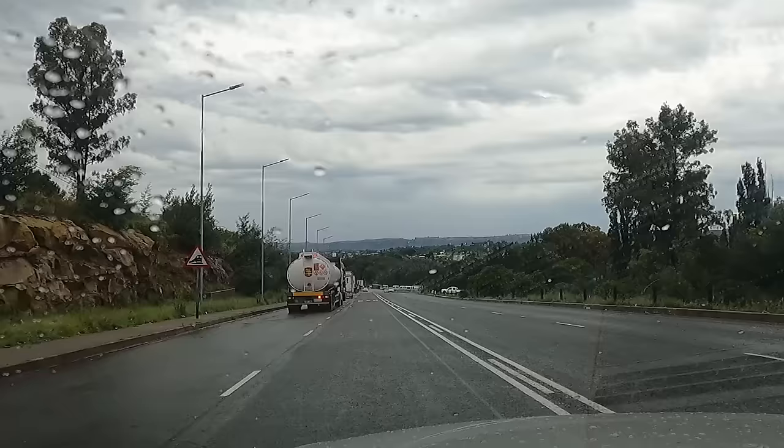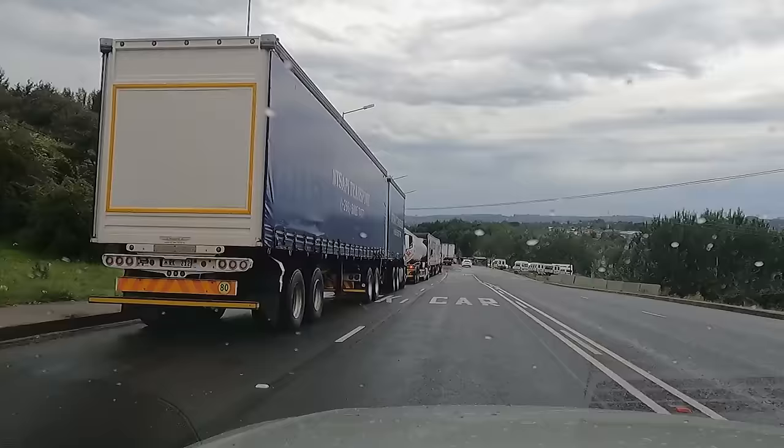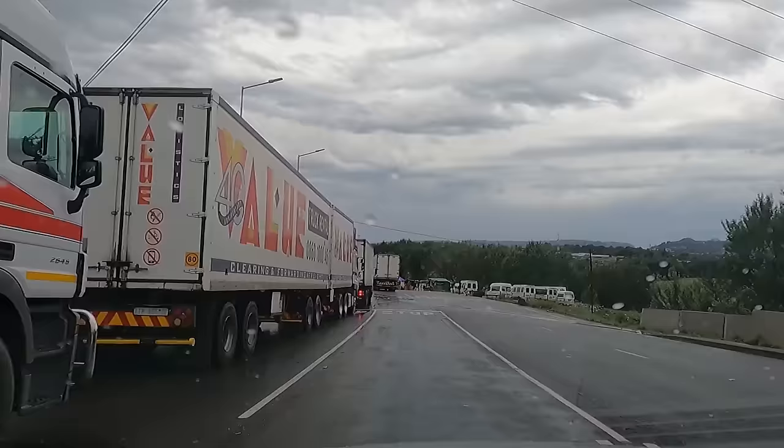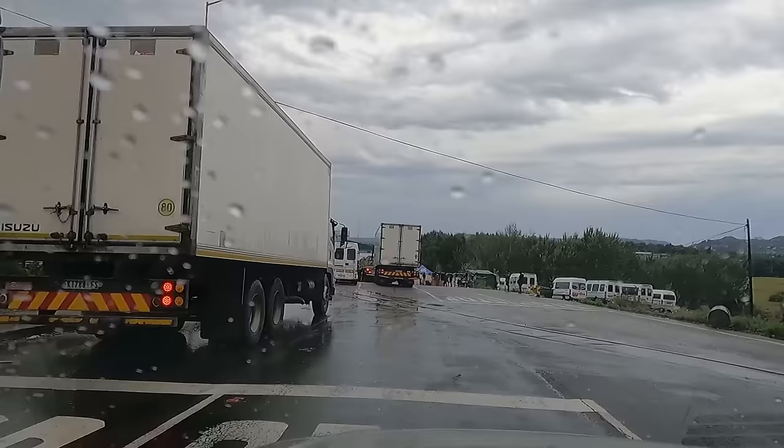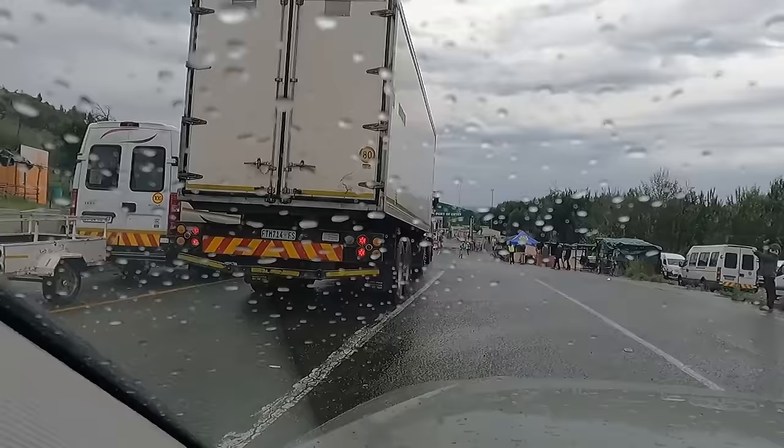Sure, I'm going to drop you off. No, let's first... Anyway, these trucks are getting into Lesotho. We need to buy SIM cards for connection. Wow, so this is the border. But I'm not getting through there. Yeah, you're not. What?